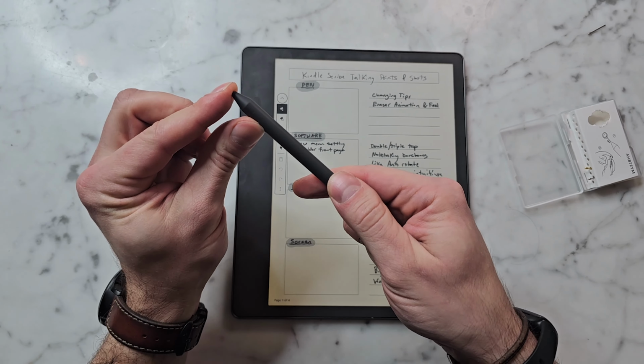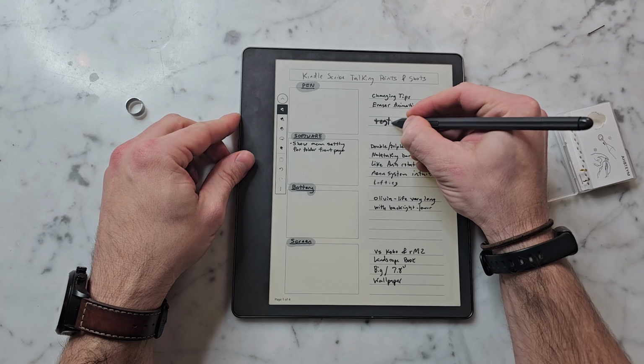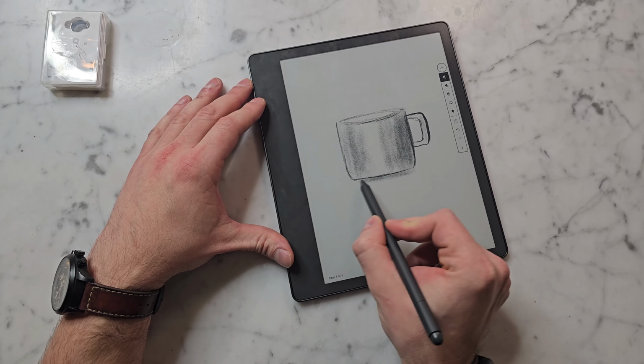I'll put links to those tips below if you guys are interested. Yeah, that'd be cool. I would buy that for sure. Of course, I would rather it didn't wear out, but I guess it depends on what you're using it for. If they upped the sketching features, then it might be nice to have something that wears differently.